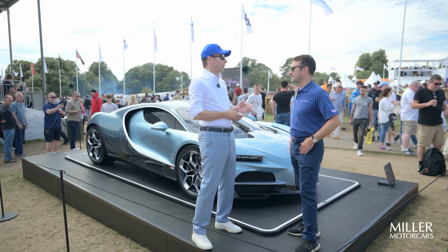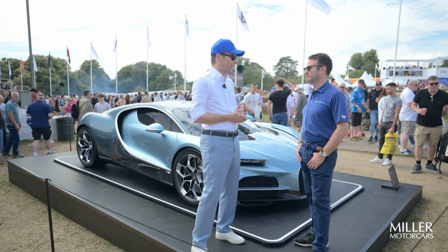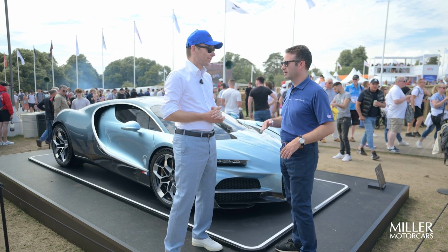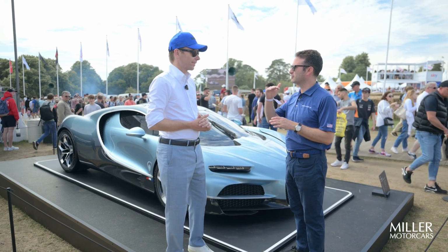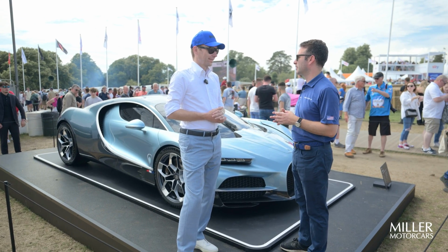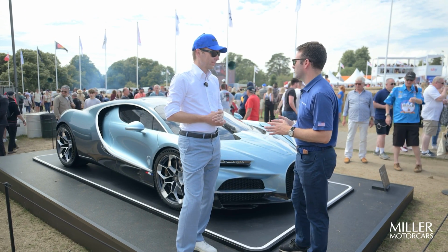What a challenge, no? Create the successor to the Chiron. It's quite a big task, no? Yeah, there's so much pressure, because you guys have just built hit after hit, from Bolide to Mistral, and how do you top it? Yeah, but this car really just fascinated the whole world.